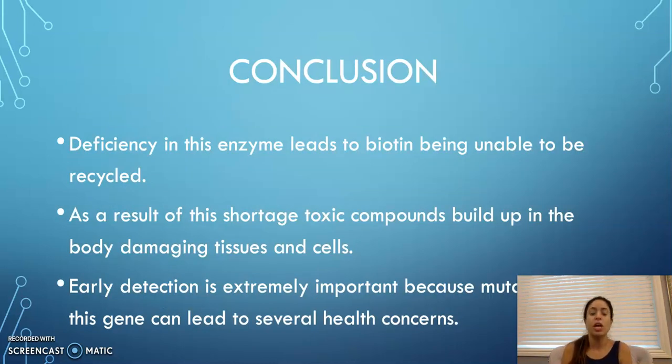So in conclusion, deficiency of this enzyme leads to the biotin in your system not being able to get recycled. What happens is there is a shortage of compounds and they start to build up in the body, which then, as they continue to build up, start damaging and affecting various tissues and cells. So this is why early detection is so important, because these mutations can lead to some serious health concerns.